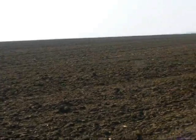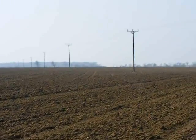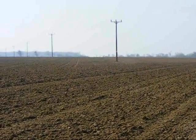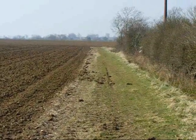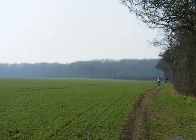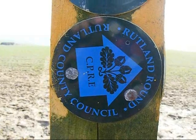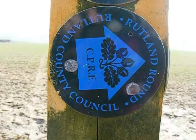Look at that for a ploughed field. The telegraph poles make an interesting landscape, and that's the way ahead along that hedgerow. Now approaching the woodland of Woodwell Head along the Rutland Round. At one of the corners of Woodwell Head, there's a blue Bridleway Rutland Round sign.